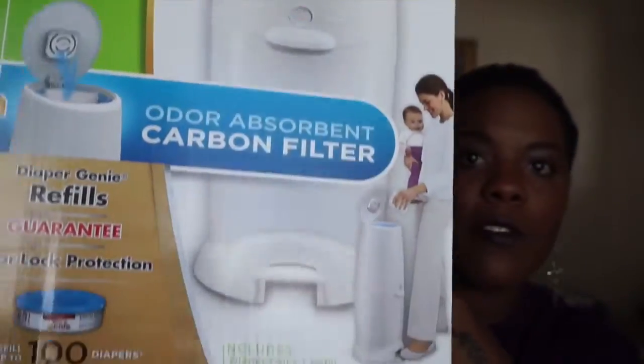We got ours from Babies R Us, and in the beginning, I was like, man, I don't need no Diaper Genie. I'll just throw it in the trash and all that other stuff. But once I got that Diaper Genie, I was like, this is a genie, because this has changed my life. This is what I wished for. It's like, step on it, throw the diaper in, let it go, and that's it. Until it's time for you to change it when it gets full.